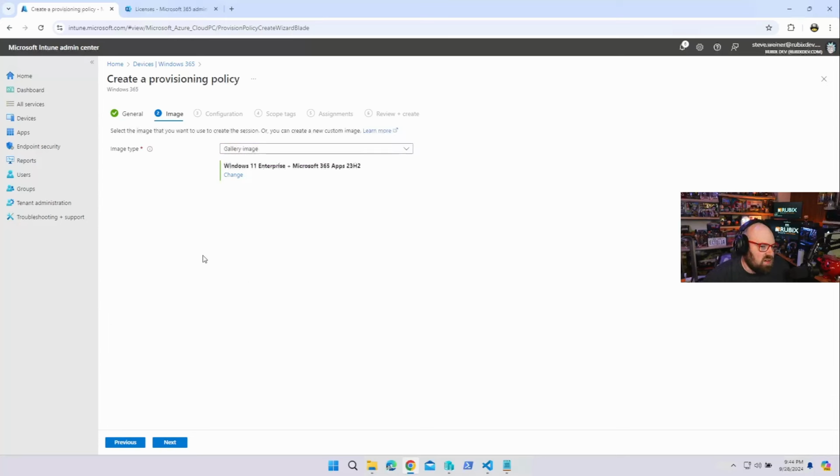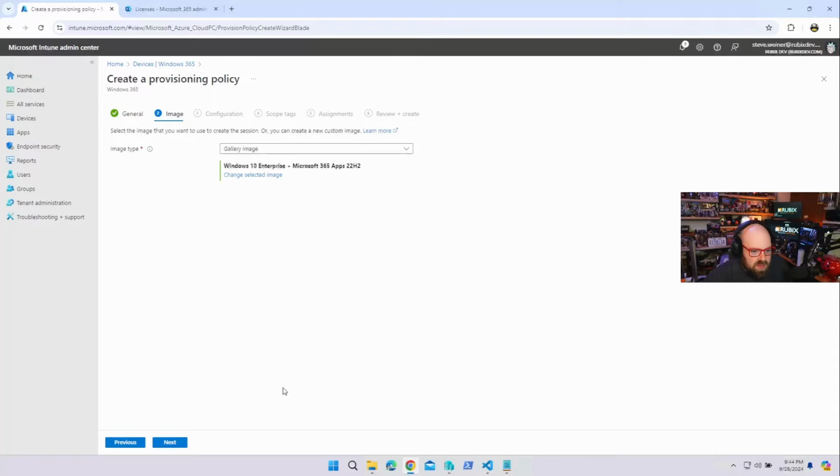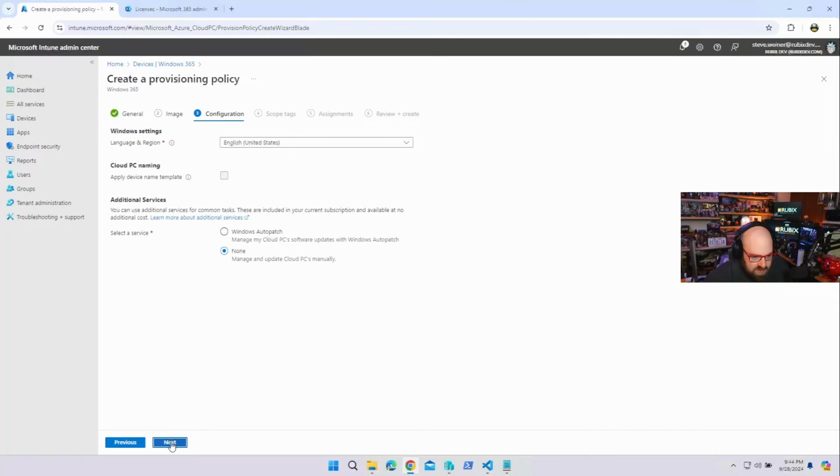Now, here is where we really have to decide what we're doing. We're going to hit change, right? Because it's going to try to default to the latest Windows 11 gallery image. So we're going to hit change, and you can see we have three options for Windows 10 Enterprise. We're going to choose the one with the Microsoft 365 apps built in, because that's what works for us. This way we don't have to push them, meaning like Office, Outlook, Teams, all that stuff. So we're going to hit next.